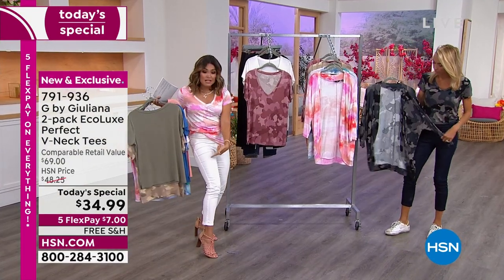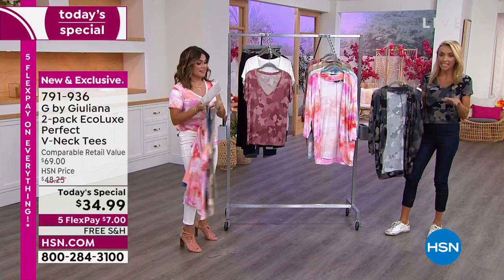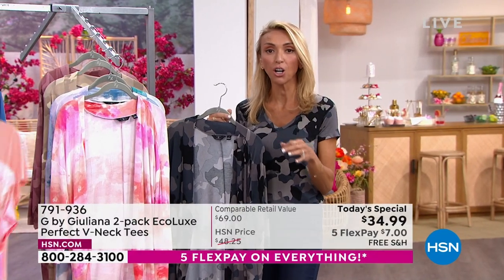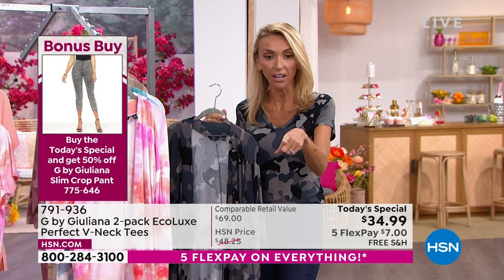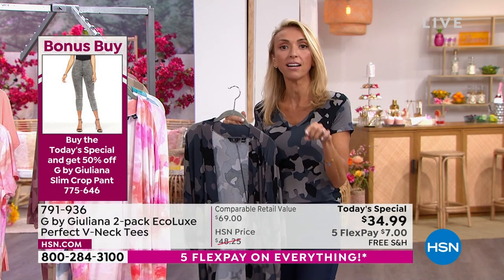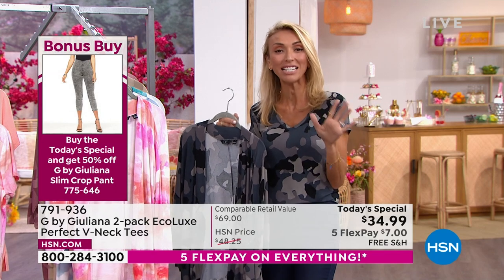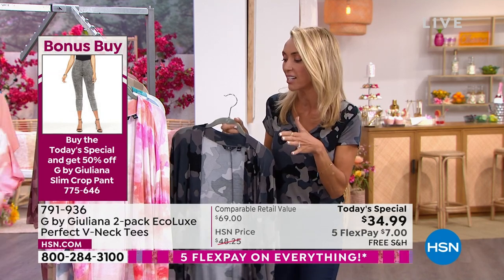Yes. You get the pant for half off if you get the today's special. Yeah. I mean, there's a lot of shopping to be done. Exactly. So we're gonna get to the topper and the jeans in just a second. But absolutely, if you are adding that today's special in your cart, when you add these cute crop jeans, we'll give you, oh, there they are. There's the item number right there. When you add those to your cart, you're gonna see your price adjust before you check out. You're gonna get 50% off those jeans. They're gonna be about $27 and some change for designer jeans that go perfectly with the today's special.